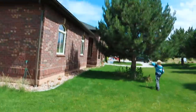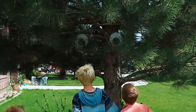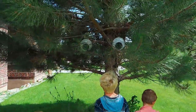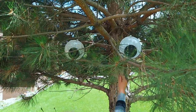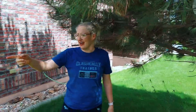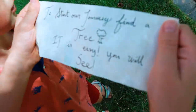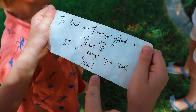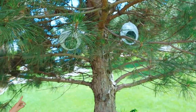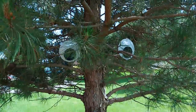Oh, what the heck? There's eyeballs in the tree. What? Is that what we're looking for? It's looking that way. But we found a box. Wait, where's the clue? Find a tree. It is easy. You will see. Wait, is this the tree? It's a tree, maybe. It's a tree with eyes, which means it can see.